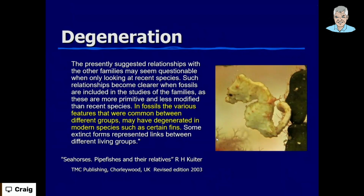But this seahorse expert, Rudy Kuda, has also said that the features in seahorses and pipefish and so on seem to have degenerated in the fossil record. So just read that quote there in the yellow. In fossils, the various features that were common between different groups may have degenerated in modern species, such as certain fins. And some of the extinct forms represented links between different groups.